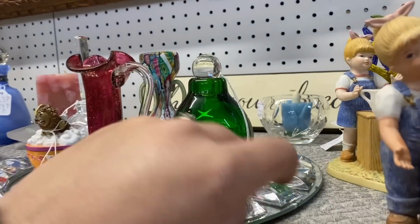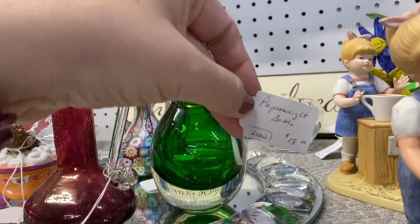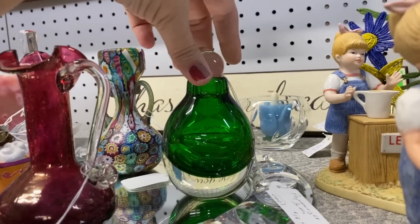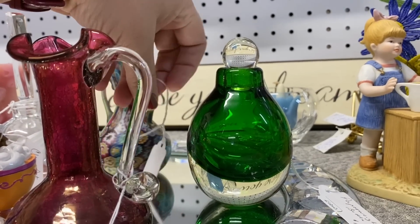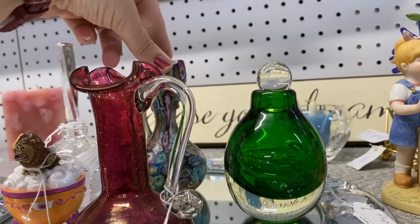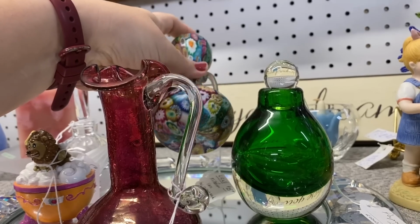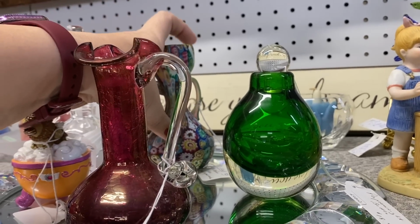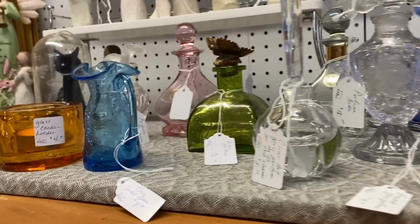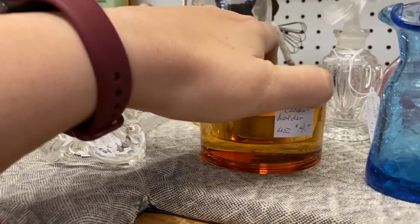What do we have up here? That's pretty. What do they call that? Paperweight bottle. Wouldn't that just be a perfume bottle? What is this guy? See, I learned that when it's Murano, apparently that was broken right there, but the Millefiori is very crisp and clear. It's not all blurry and globby. But they didn't say on there that it was Murano.